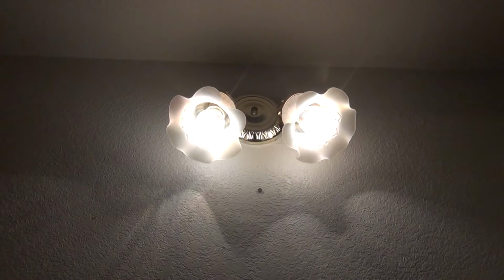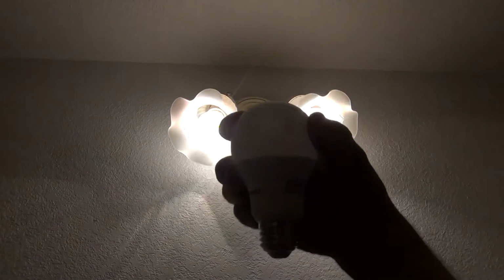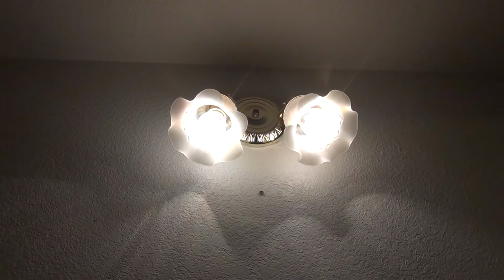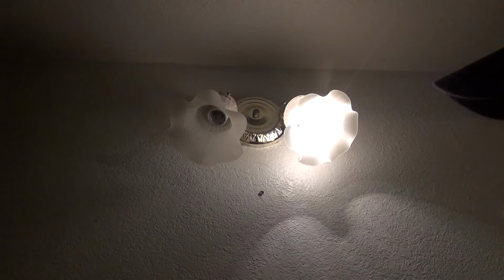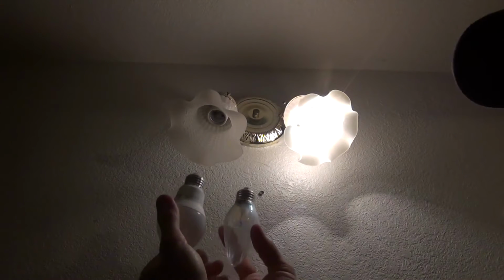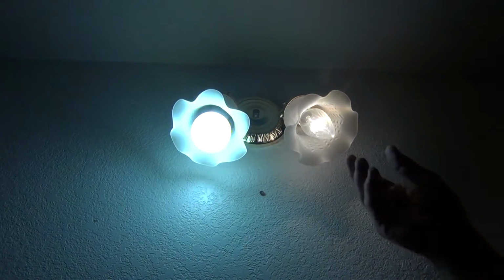Here's a little light in the hallway. Now I'm going to try the Home Depot bulbs. These are the ones that are labeled as daylight. So let's change that one out. See what it looks like in the hallway. These things are bright and they don't get hot. I really like that kind of light.